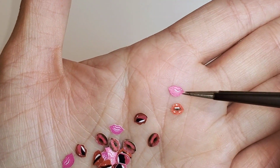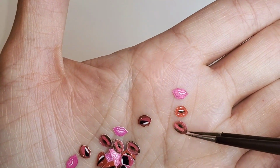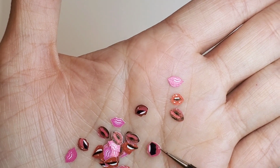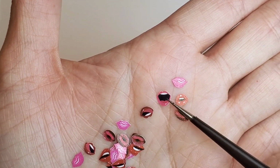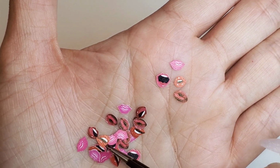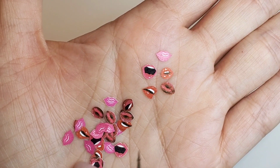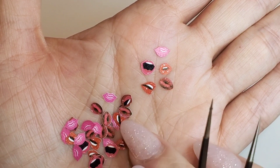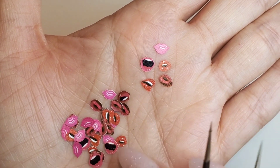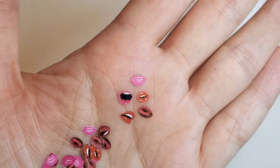And these are some like Angelina Jolie lips, maybe. Red lips. Oh, this one's like a mouth open. Ooh, a little bit of a naughty lips, maybe. She's got her mouth open. Oh, here's another one. I think that might be it. There might be just five lips in here. So we've got 2 pink ones and 3 red ones.